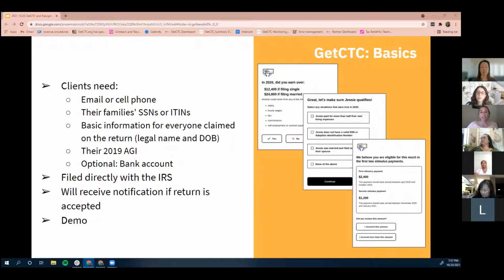And then optional is a bank account. We really encourage anybody who's receiving these advance payments to do direct deposit, just because it'll get to them faster and in a more secure way. We also know many of the families who are missing may not live in or have a permanent address that they feel comfortable mailing checks to, months in the future. So we just really encourage people to have a bank account if possible. When using the tool, it's filed directly with the IRS, and after they have submitted that return, they will receive a notification if it's been accepted.